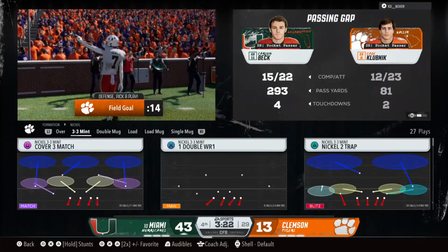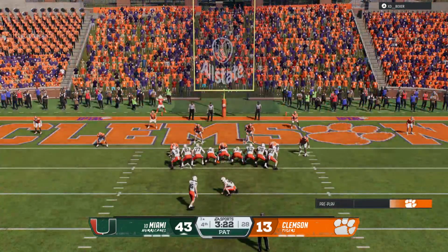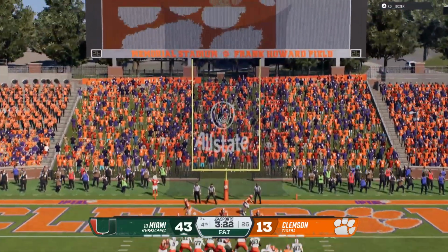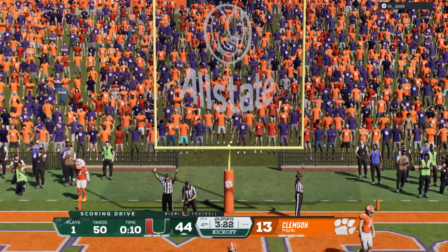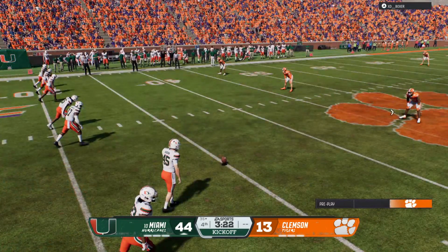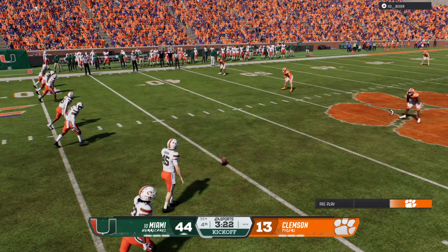There's no mercy rule in college football, man. They've got a huge lead here in the fourth quarter. They are still chucking it, and they are still scoring. And the extra point will tack another one onto this lead. That drive not too taxing on the playbook. One play, put it in the end zone just like that.